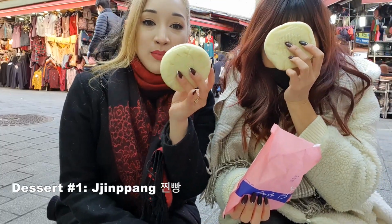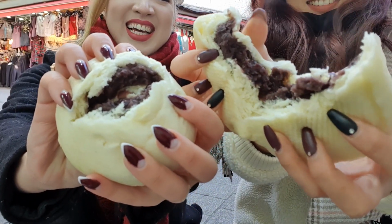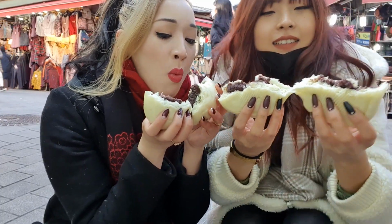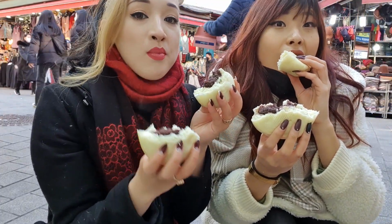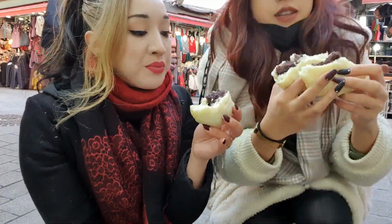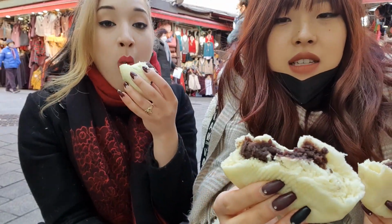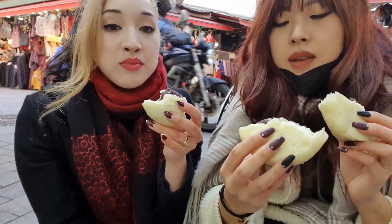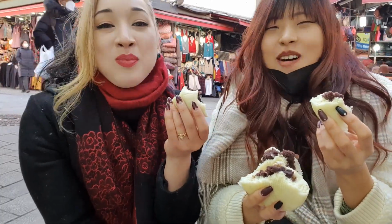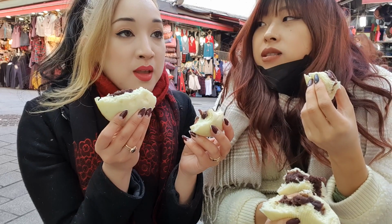It's like the size of my head. Ooh, look at this steam. Inside, this is red bean, but it's sweet red bean.